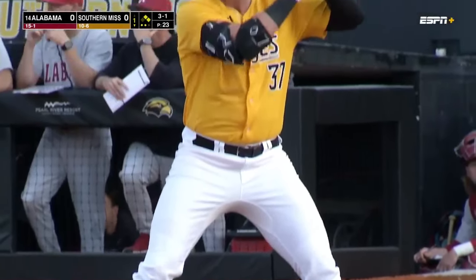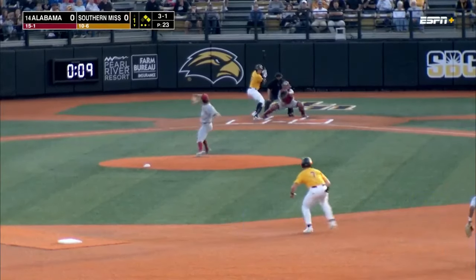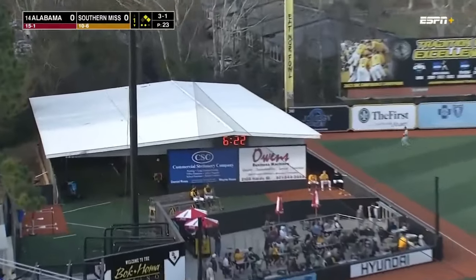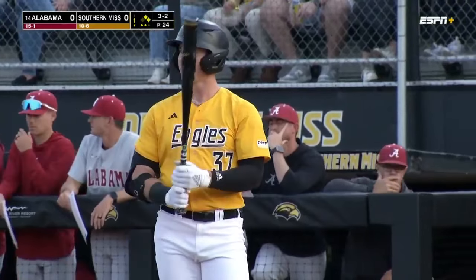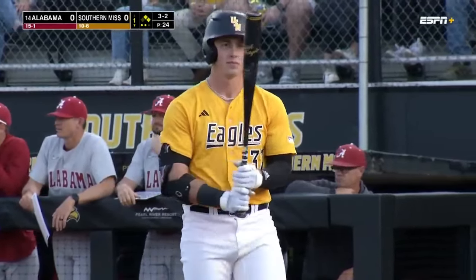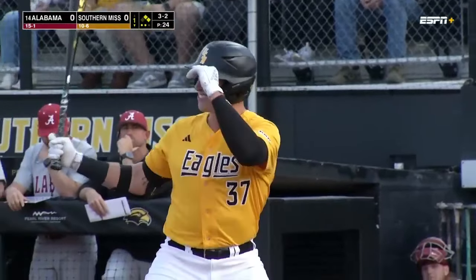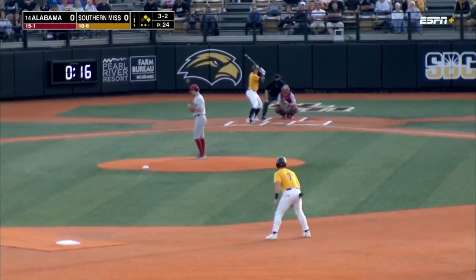He's got a 3-ball, 1-strike count. Zane Adams probably coming fastball here. He does. Carson Pato slices this one foul onto the hitting facility here at Pete Taylor Park. It'll be a full count. First time Zane Adams has been in a full count to a Golden Eagle hitter today. In this bottom of the first inning, 2 on, 2 outs.